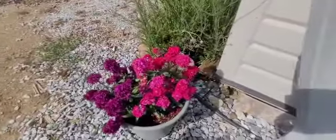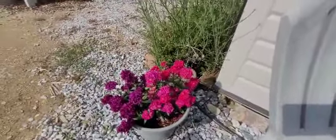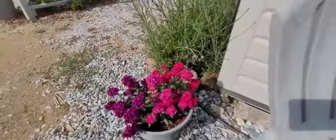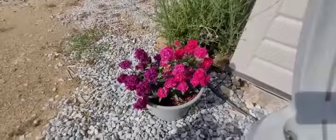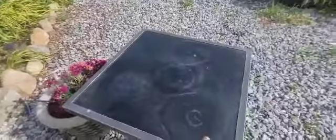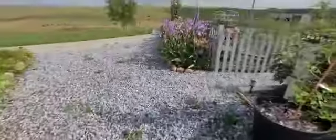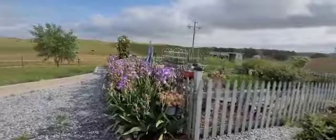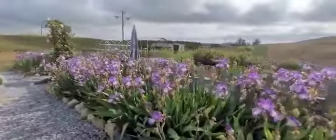Doing really good once I hooked it up to drip, which I think I forgot to shut that timer off. Okay, well, everything's got an extra drink of water. That's great. I shut all the timers off, but that one, oh well. Anyways, it's gotten lots of extra water. And then there's this one back here. I need to maybe move this table. It's not getting as much sun as it maybe should. So, like I said, the irises are looking a little tired, but at least I still have something to show you.